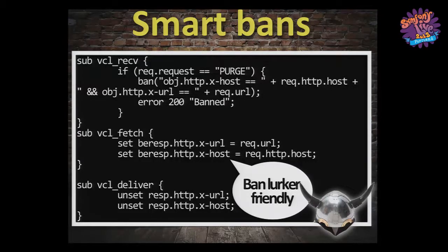So if you want to make it aware of that, you're going to add some response headers to it. So what you do is when you fetch it from the backend, you're going to add the X-URL and the X-Host, because URL and host are usually part of the HTTP spec, but it's not stored in the object, so you add them. And you add the request URL and the host. But in the end, when you deliver it to the user, you want to remove those headers because they serve no purpose to the user. And then you match the X-Host to the actual request host, the X-URL to the actual request URL. And when you do a ban in such a way, the lurker thread will see it, immediately remove it, immediately replace it with new content. So you don't have to wait up until the next hit. Your cache is fresh the moment you purge it.